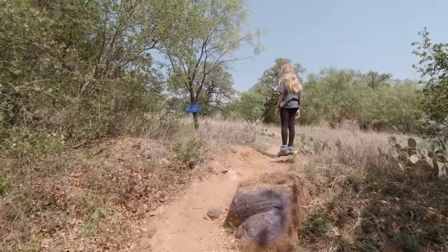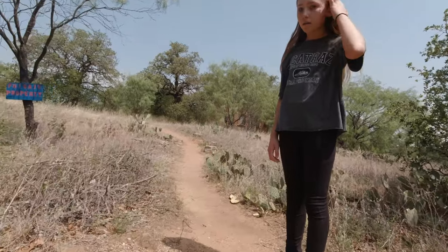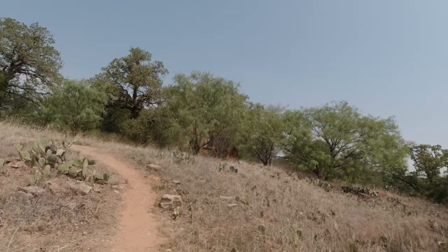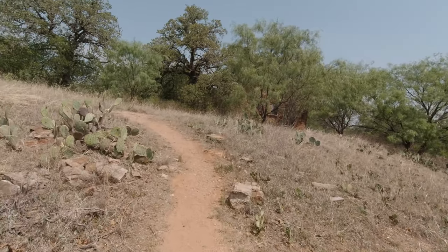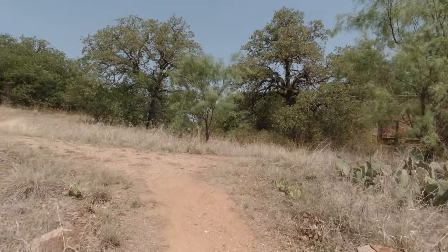That's weird. Is this really private property? The trail goes up to it. It's private property. I bet we can take it off.